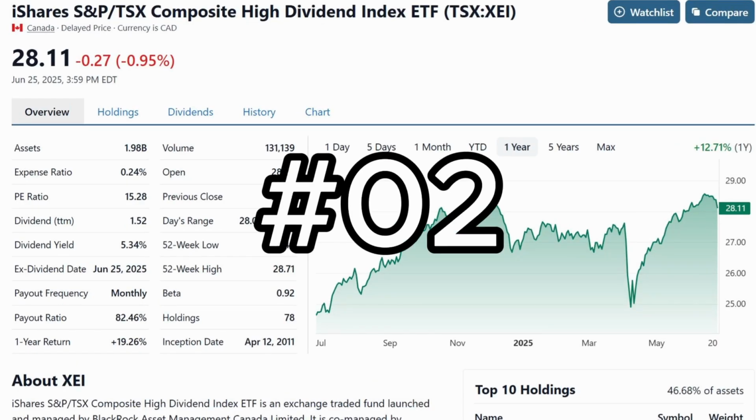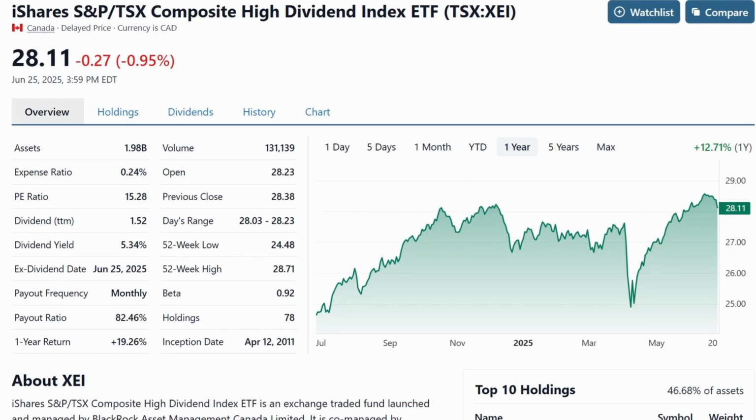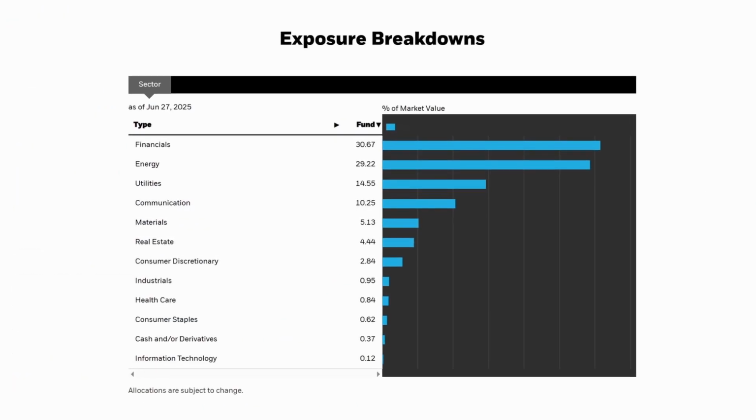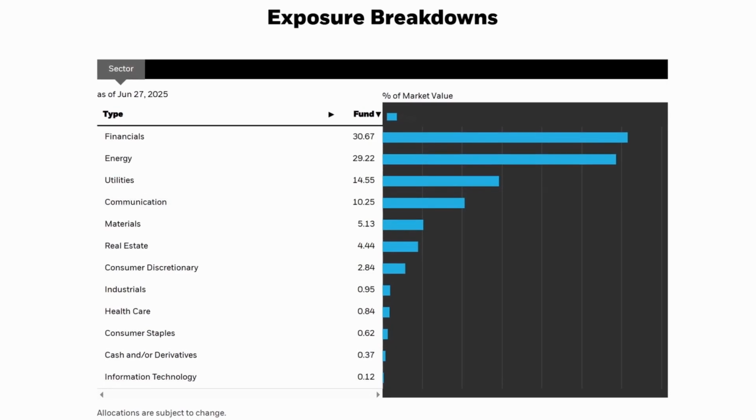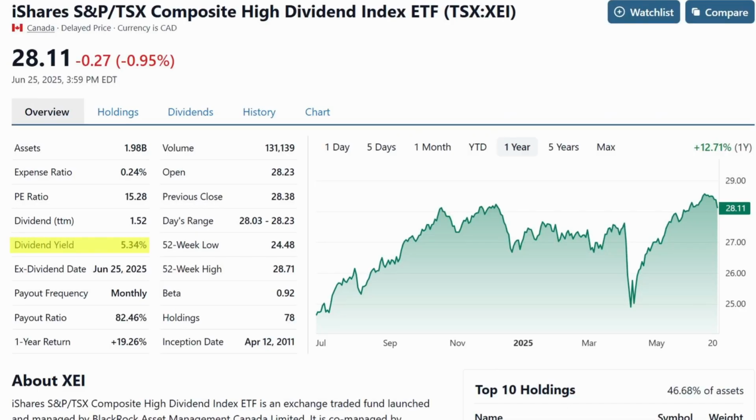Runner-up on our list is iShares S&P TSX Composite High Dividend Index ETF, ticker XEI. This fund holds 75 Canadian high dividend stocks, diversified across sectors like energy, financials, and utilities. It pays a monthly dividend with a yield of 5.34% and has a low expense ratio of 0.24%. With AUM of $1.98 billion, it is a great all-in-one option for investors looking for income without giving up diversification.